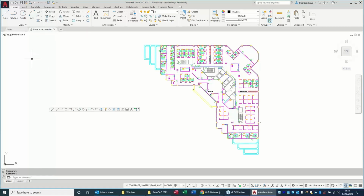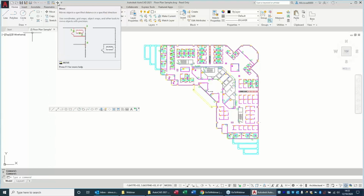Now watch what I can do here. I can go to any command on the ribbon, whether it's text, dimensions, line command, move or copy, right click and add to Quick Access Toolbar. And there it is. There's the move command on the Quick Access Toolbar. Nice, quick and simple and easy to do.